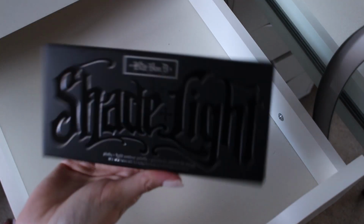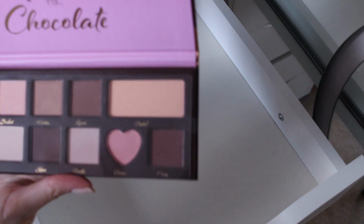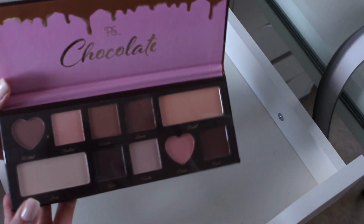Shade and Light palette, which again is another contour kit, but this is the last one that I'm buying, on a serious note. And then I've got the chocolate contour kit from Primark, which I am just going to give a go, but I probably will pass this on because I think my niece again will love this, but I do want to just give it a go, see what Primark makeup is like. I think that's everything. That was a big drawer. You should see the mess.